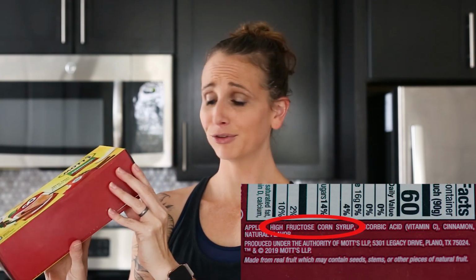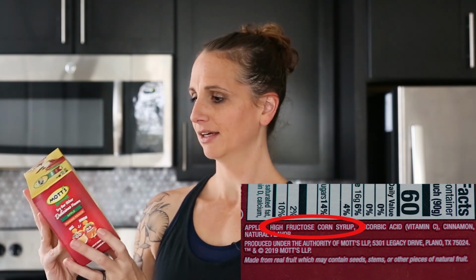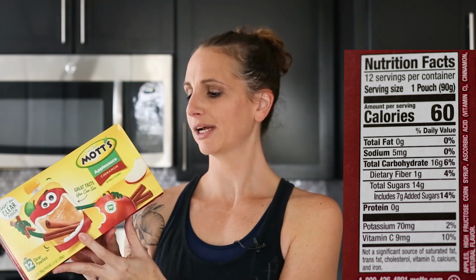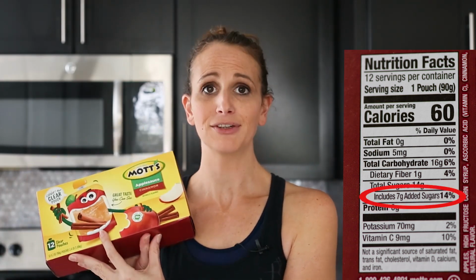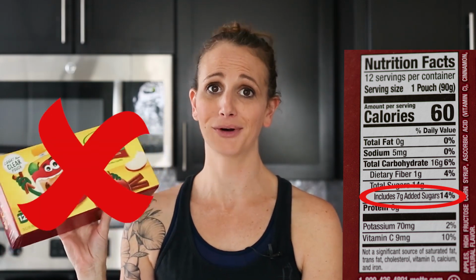Cinnamon applesauce, how could this be bad? It has little eyes on there and everything, right? The problem is, let me read to you the ingredients. Apples, high fructose corn syrup, and ascorbic acid and some natural flavors, right? So in 1 pouch, your kids are getting 14 grams of sugar, and 7 of those, half of those sugar grams, are from added sugars, from that high fructose corn syrup, which is absolutely horrid for your body.